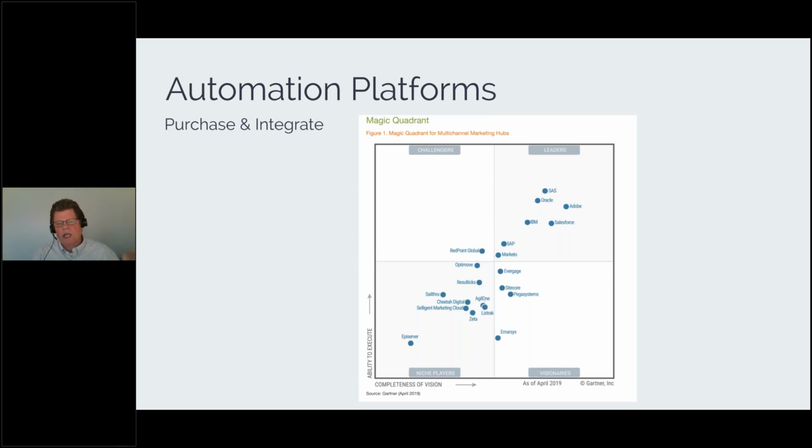and players in the industry, and they build what they call the Magic Quadrant. And what the Magic Quadrant is, it divides all the players into 4 different categories: the challengers, the leaders, the niche players, and the visionaries. And their axes sometimes are different, but in this case, it's the strength of the vision versus the ability to execute. So pretty much the people that are put up in the top right are the market leaders.